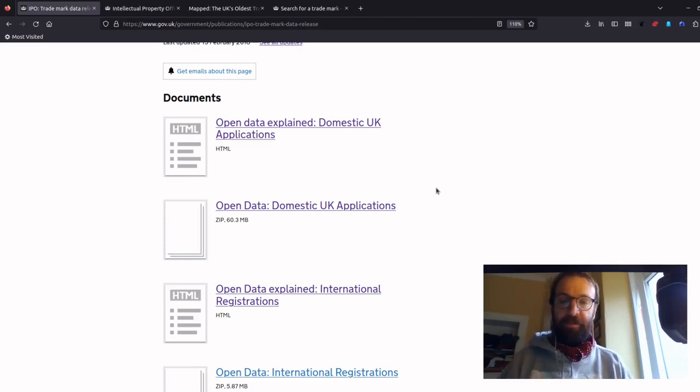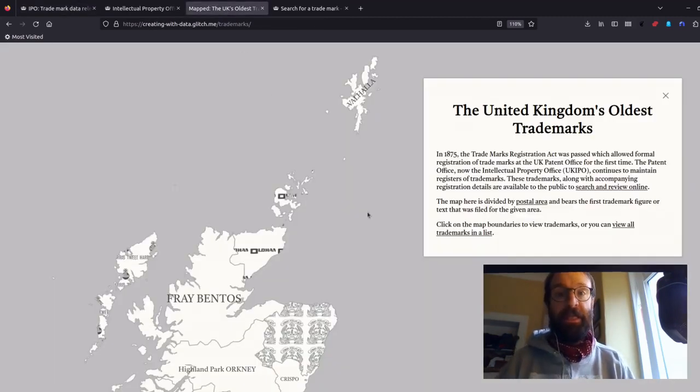So the first thing we're going to do is have a look at getting the data, getting an SQLite database, and making some queries. Once we've played around with it a little bit and had a little investigation, we'll try extracting the data that is of interest to us and recreate the map that I have put together over here.